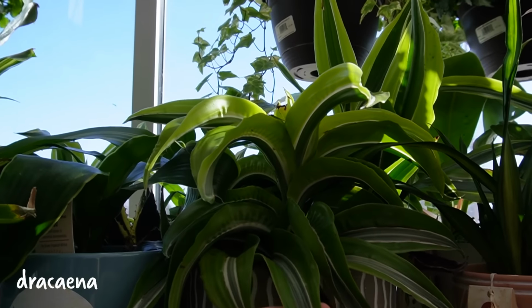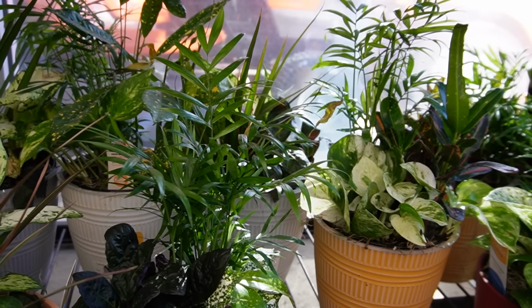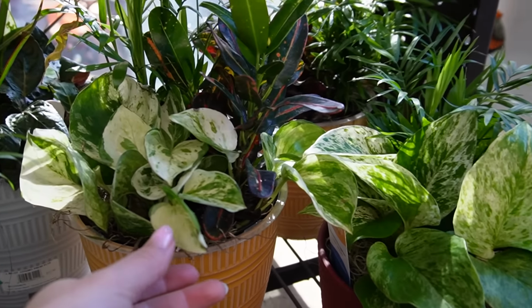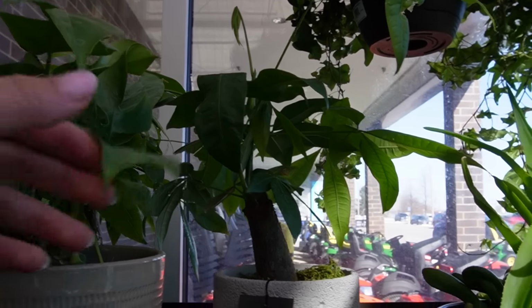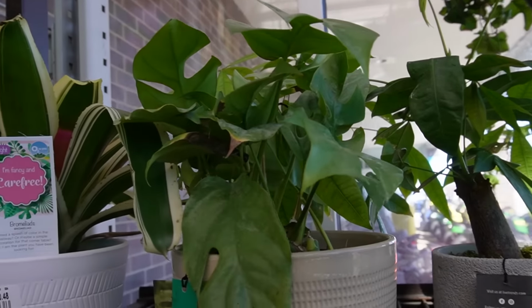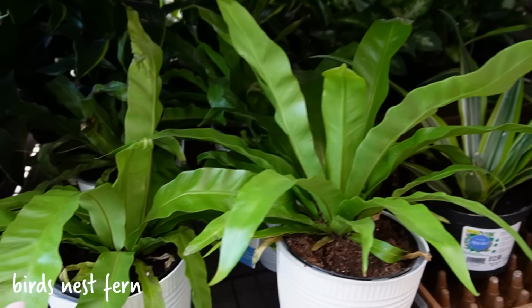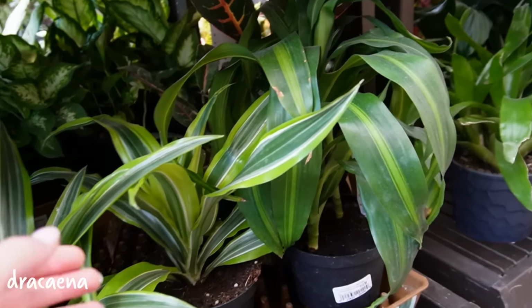Ooh, so what's this one? It's kind of curly. Over here are a bunch of mixed plants, so different groupings of plants. They're really quite cute. I like this one a lot. It's very pretty. Some money trees or Pachira aquaticas, and then I believe this is a Rhaphidophora tetrasperma. This is a bird's nest fern. We have quite a few of them. And then more Dracaenas over here.